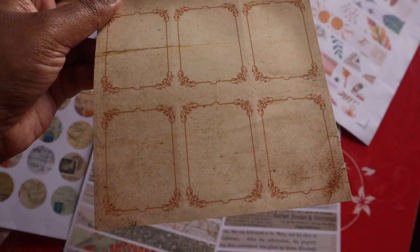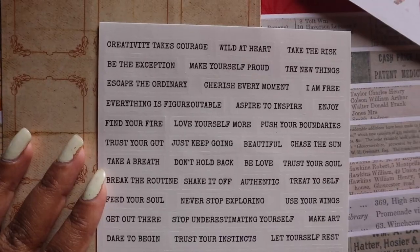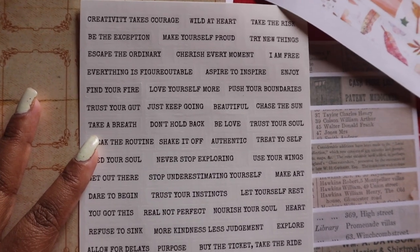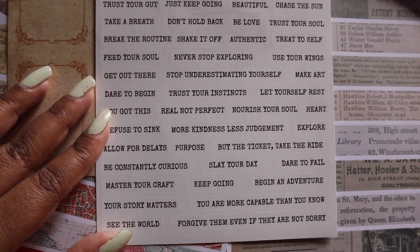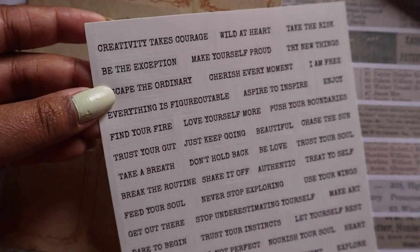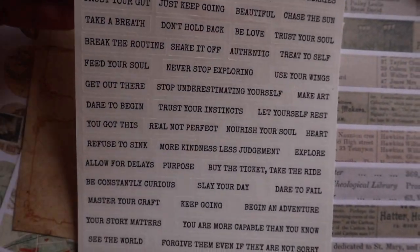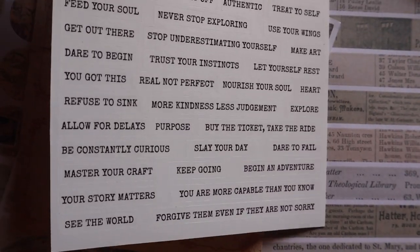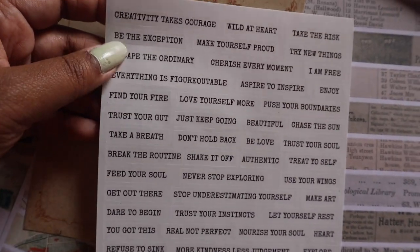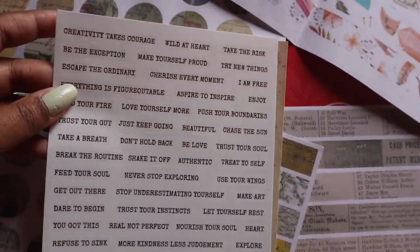This is also in the vintage theme, but I'm also getting cottagecore vibes from this one. If you don't want to write on your art journal spread, in case you think your handwriting is not good enough, you can just peel off a sticker from here and place it on your art journal. And these are so beautiful. These are like random phrases and quotes that you can use. I love this one. I just wanted this for such a long time. Thank you so much, Print Queens, for sending these.